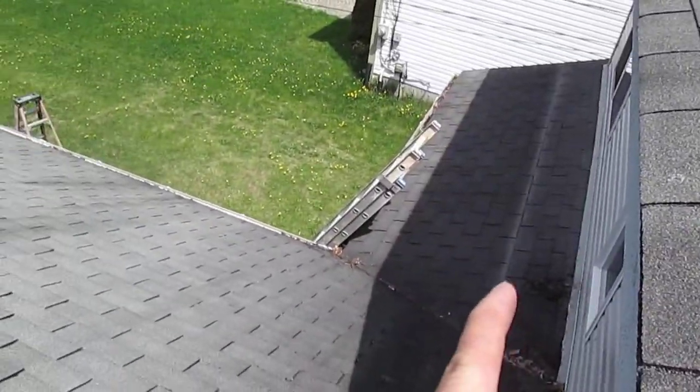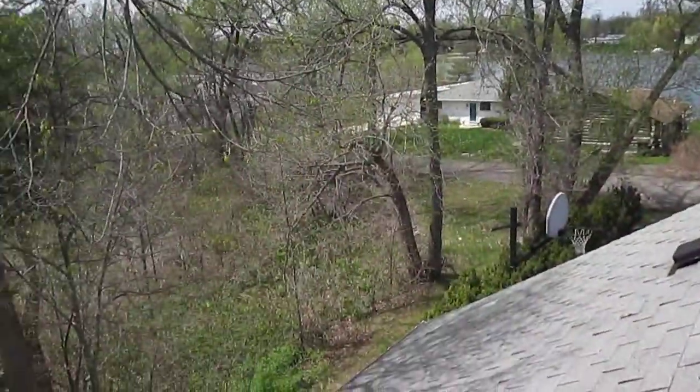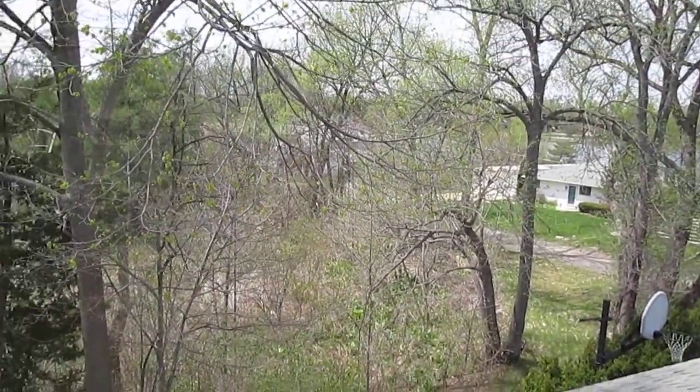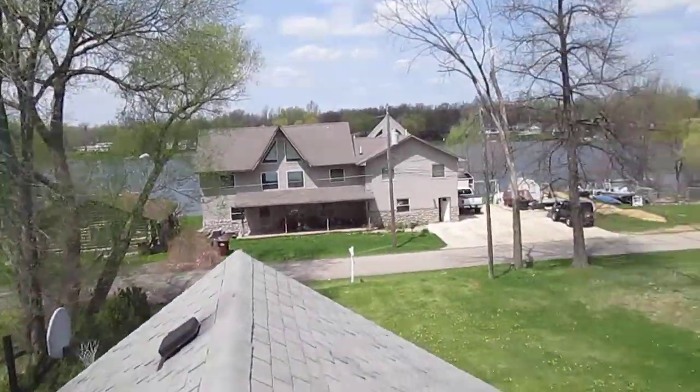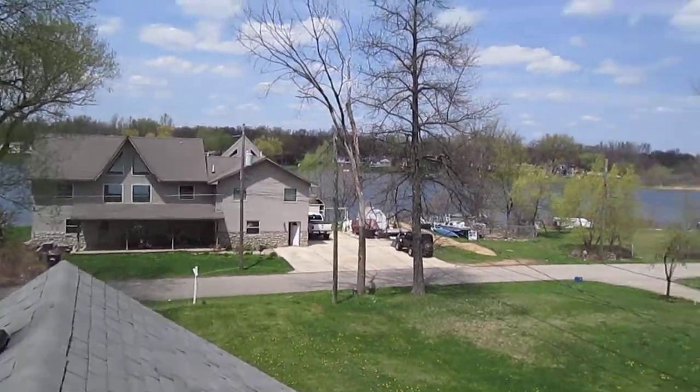No gutter here on the front, which is kind of out in the country here. That's a lake over there. I'm way west of Detroit. The wind's blowing a little bit, so I hope it doesn't mess my sound up too much.